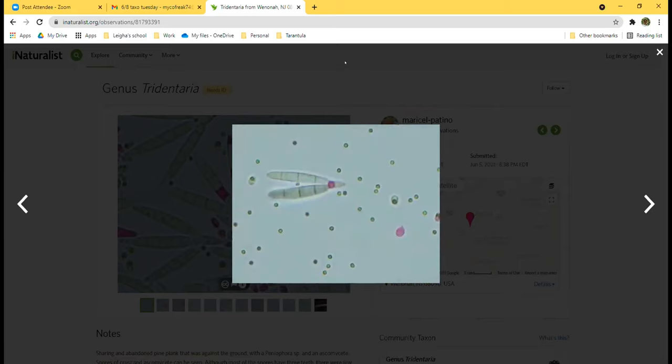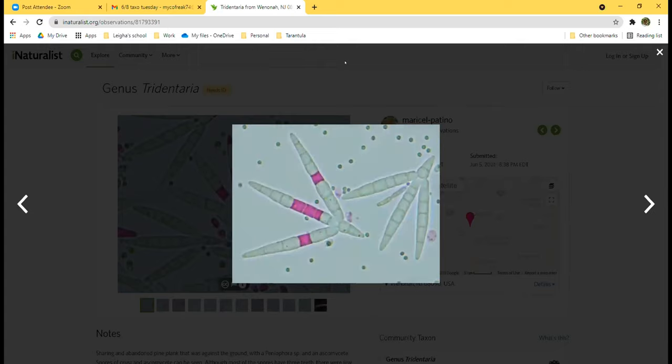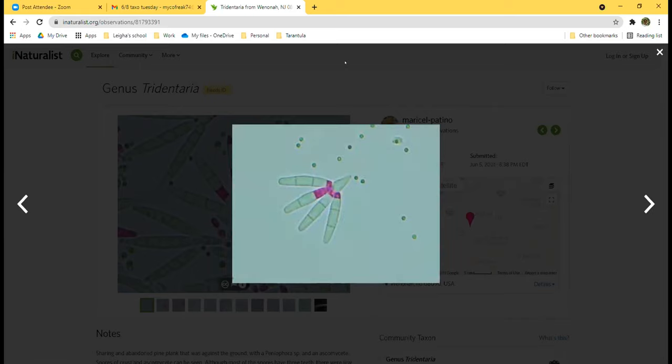It was a lot of fun to find these things. I don't know what relation this one had, but I found it with the Tridentaria. I don't really know too much about it. It looks like a bird's foot. Oh, this one has four teeth. But in general, more had three than four.